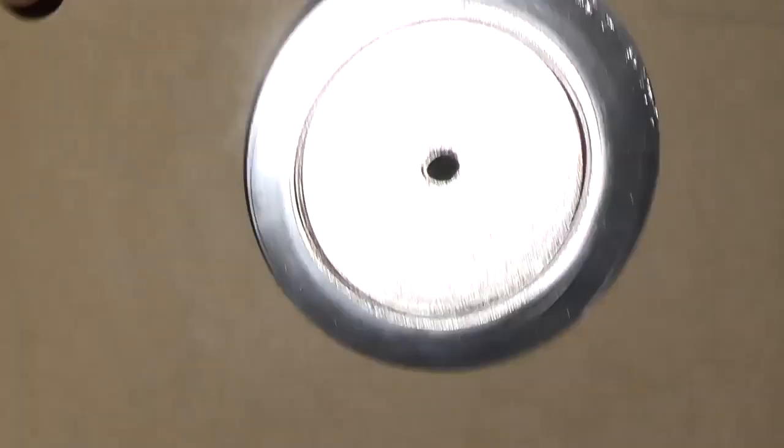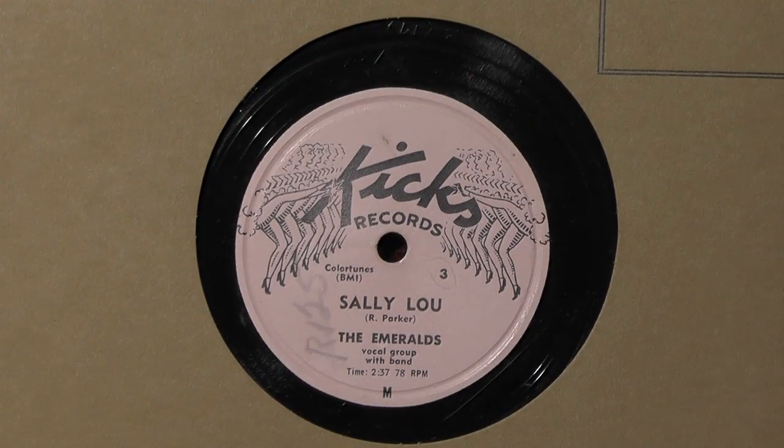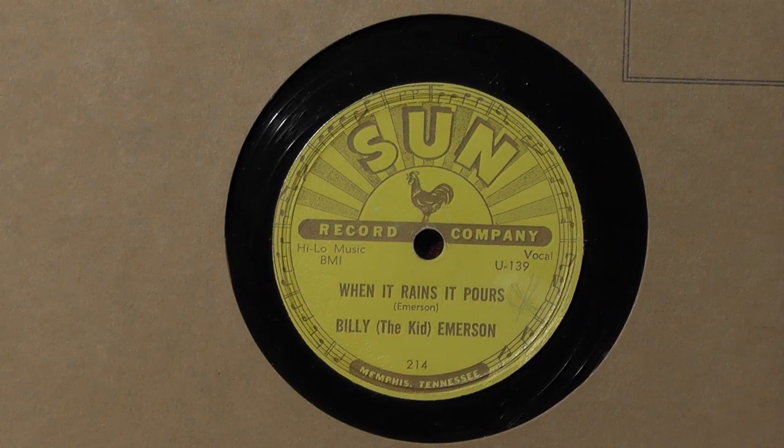Space label. Here's one for you. Hadn't seen that before. Lot number 7457, $50 by the Dundees. Kicks label, 7459. $200 minimum by the Emeralds. We have a number of nice Suns in this record. Here's one of them. Lot number 7460 for $150 by Billy the Kid Emerson. Another record by him. Lot number 7461, $100 minimum bid. When It Rains, It Pours.